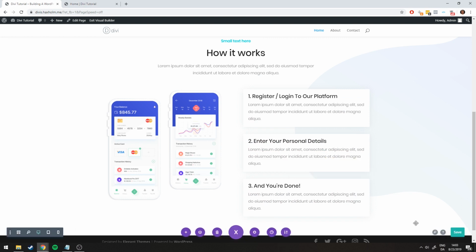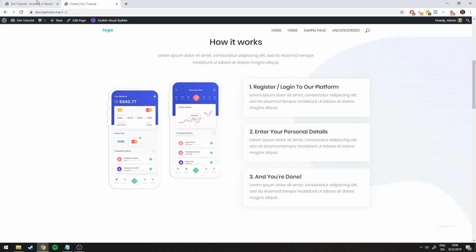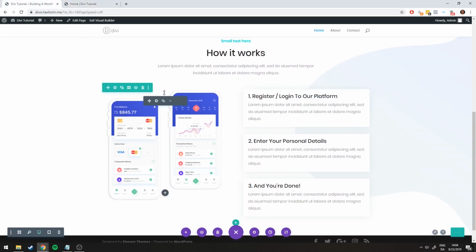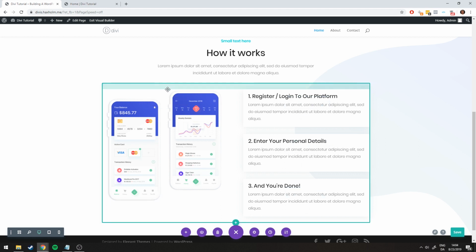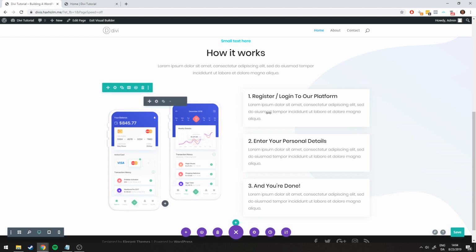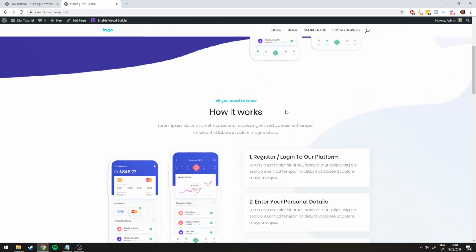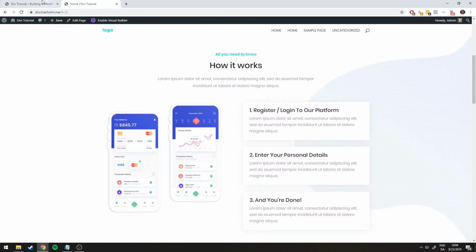Paste it in, and let's save this area. Okay, so it seems like this isn't centered compared to this one, so we'll just add some spacing here. Oops, like that. So it's more in the middle of these 3 boxes. So it seems that's it for this section number 2.